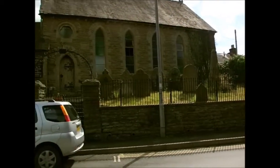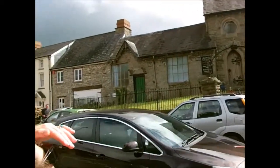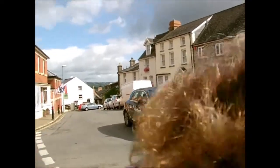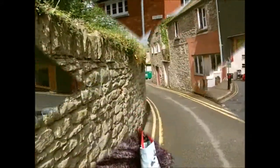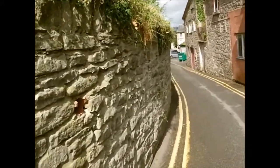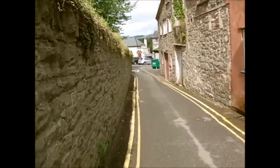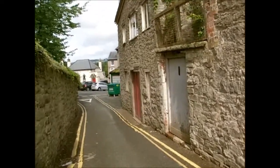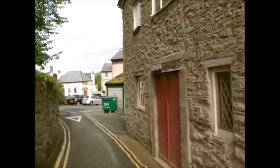Hay-On-Wye. That's an old church that has been turned into a Baptist church since, and a lot of historic buildings there. There we go, back down. Really quaint that we can find. Side of the castle, and down this little alleyway, very narrow alleyways, full of little narrow alleyways. Narrow alleyways here. And historic buildings.